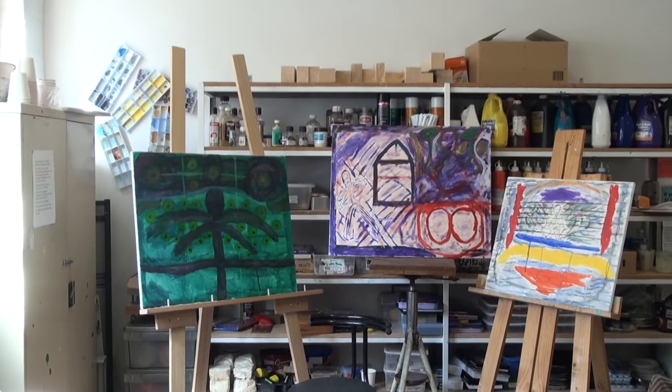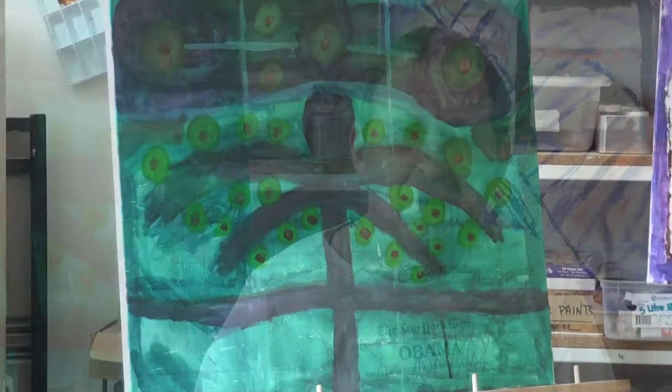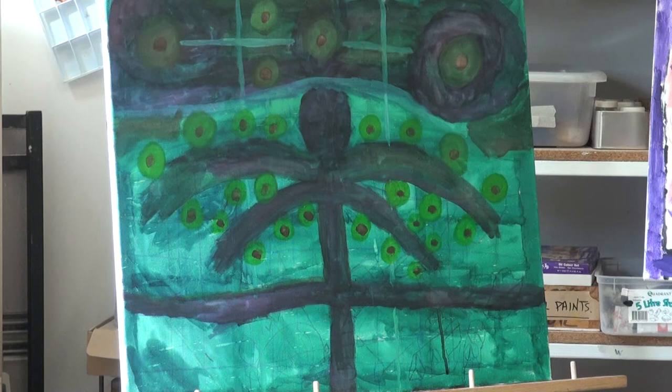These are three of the pictures I'm going to exhibit this year at the second story exhibition. Well, I call that, I think, the tree of life. I think that's what I named it, or the fruit. I can't remember exactly.